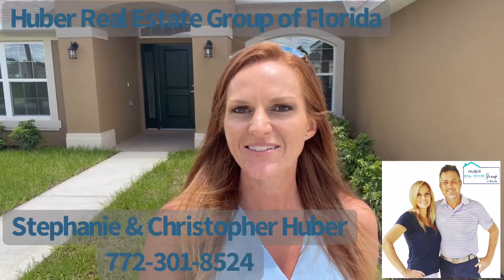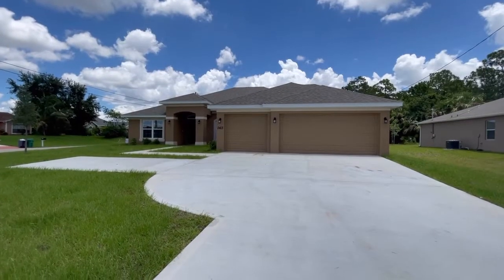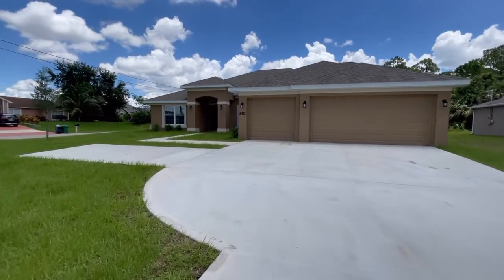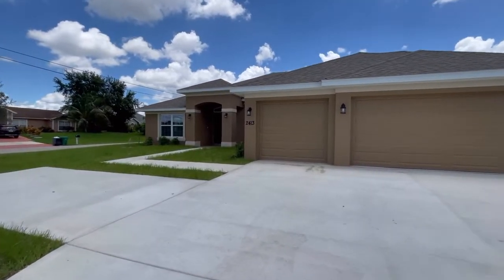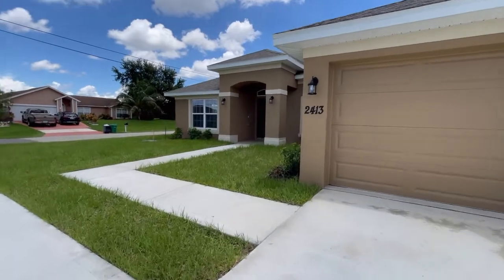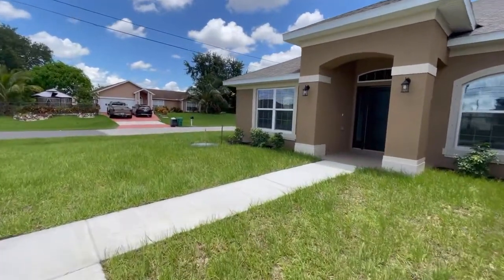Today I'm standing outside a brand new construction home that is ready and available for sale today, and I'm going to take you on a tour. This home was completed by Adams Homes, a well-known builder in Port St. Lucie, Florida. It is a CBS home located in what we call the scattered area, which means no HOA fees. Just next to Tradition, you're a short ride away from shopping, restaurants, and the hospital.